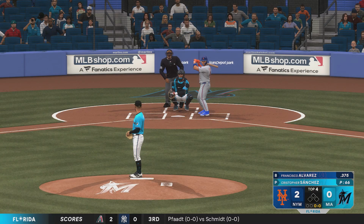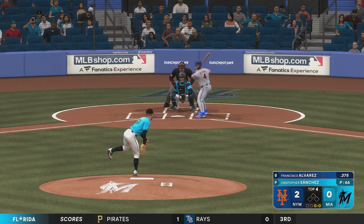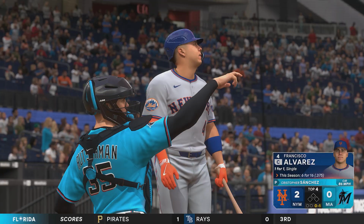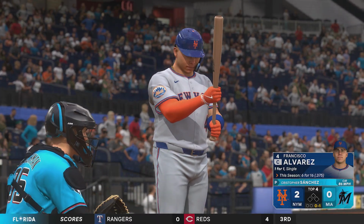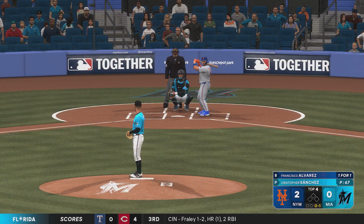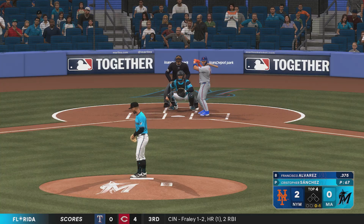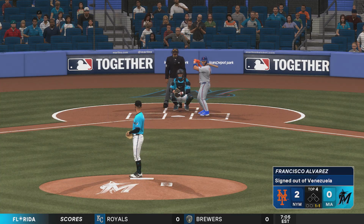Back here in Miami, out of the fourth. Here's the catcher for the Mets, Francisco Alvarez. And a breaking ball drops in for a strike. Alvarez measures 5 feet 10 inches, 235 pounds, and he was born in Venezuela. 0-1 now.